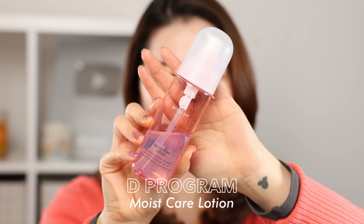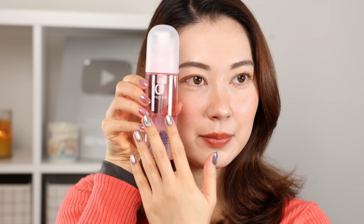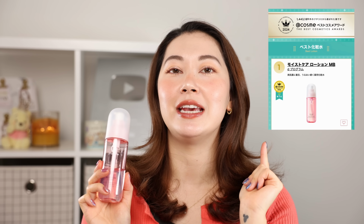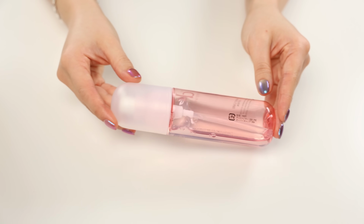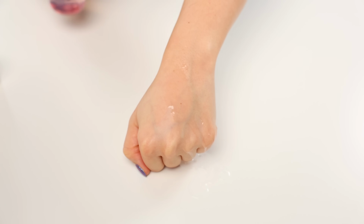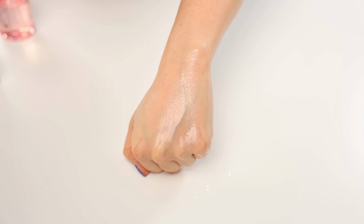Next, I do have a hydrating toner, the Deprogram Moist Care Lotion. It perfectly matches these nails right now. So this one was ranked as the #1 toner for the @cosme Best Cosme Awards last year, and it is a brand that I've been meaning to try for quite some time now. It is a sub-brand of Shiseido's, and they are known to be a sensitive skin friendly brand, but do have different product lines depending on your skin type or skin concern.